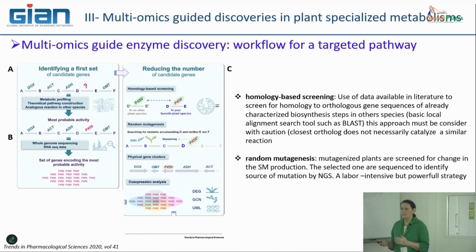In this case, we can mutagenize plants by UV or by different chemical approaches. And after, we screen all the plants obtained after mutagenesis in order to select those that are not able to produce the metabolite we want. It's a sort of silencing of the production. In this way, we can then make new RNA sequencing in order to know where the mutation is, and then we can try to see if the mutation is in a specific gene encoding this type of enzyme. It could probably be the candidate.